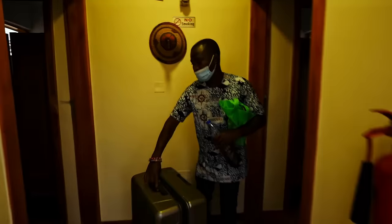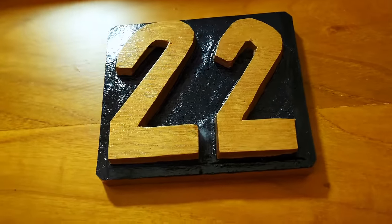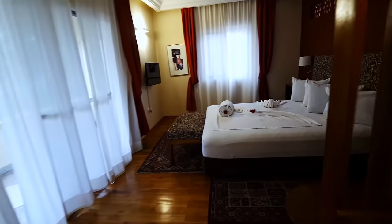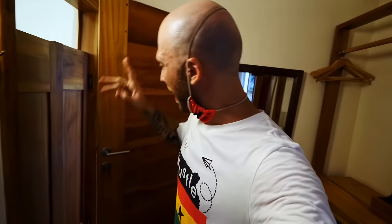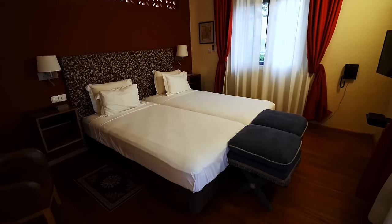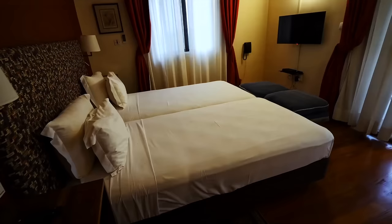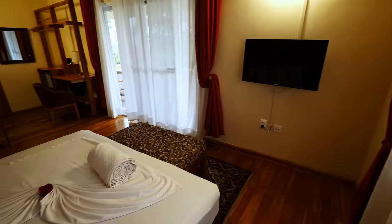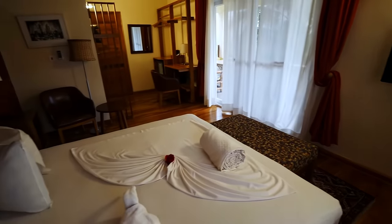So what number is this, number 23? 22. Nice. And this is my room, number 22. The difference between 22 and 23 across the hall is 23 has twin size beds, or two twin beds, right? This one has a king size bed, but the same exact layout, literally it's flipped.